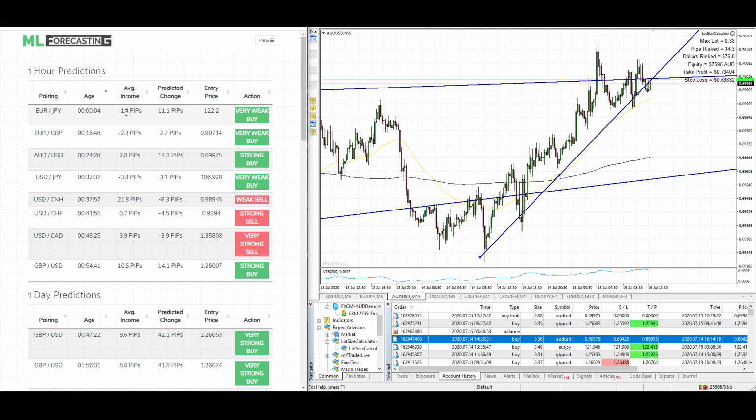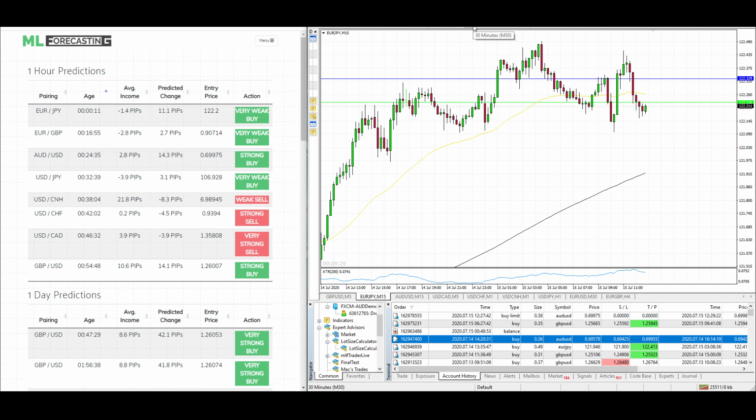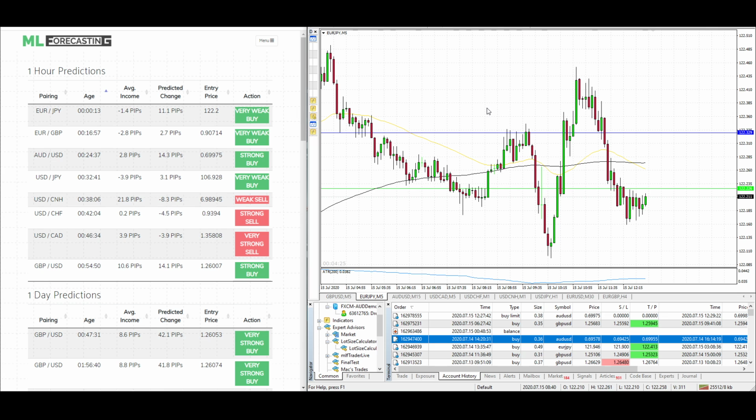Right, so we had a trade that's just come in, Euro Yen. Let's have a look at the charts. Immediately I'm thinking that's a good looking trade, and it is brilliant. So I'm going to get in this trade. Let me just enter the information.